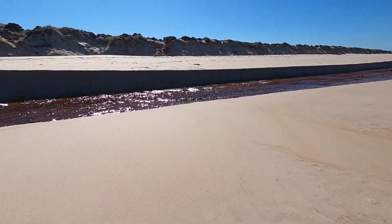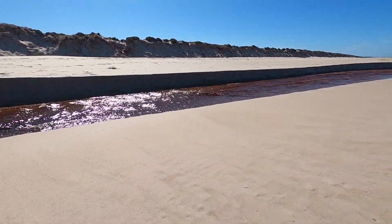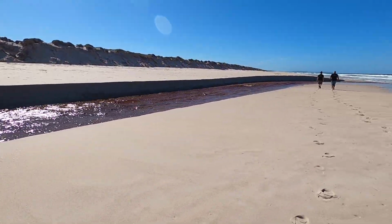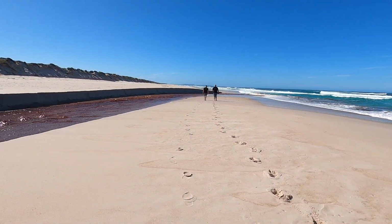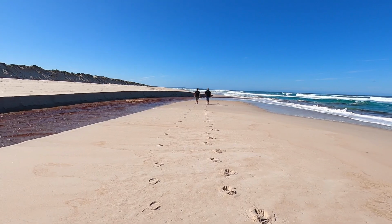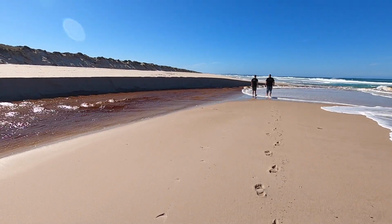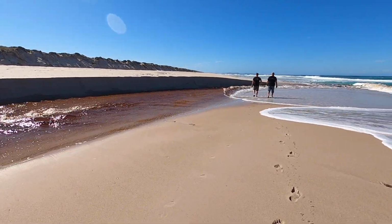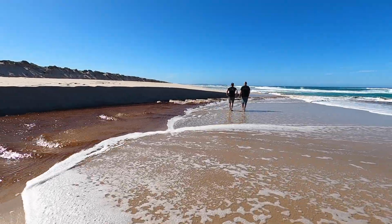It's fairly flowing. Doesn't look that deep. I don't like the exit though. You might have to time this. Beat the waves, depending on how big the trench is on the other side. That is fairly flowing. I don't think it's deep. We should be able to get around this.